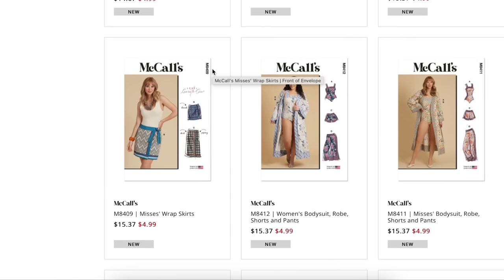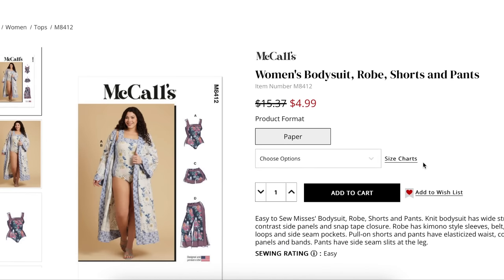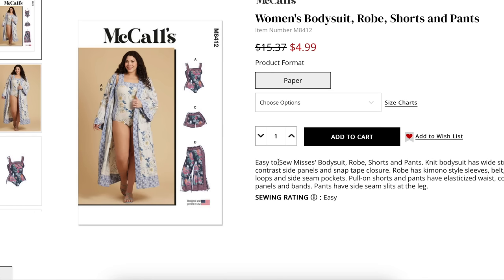Okay, now we've got, what is this? Bodysuit, robe, short, and pants. And it's in Misses and Women's. They're showing us the women's first, so that's one we'll look at. Easy to sew Misses bodysuit, robe, shorts, and pants. Knit bodysuit has wide straps, contrast side panels, and snap tape closure. Robe has kimono style sleeves, belt, thread loops, side seam pockets. Pull-on shorts and pants have elasticized waist, contrast side panel, and bands. Pants have side seam slits at the leg.